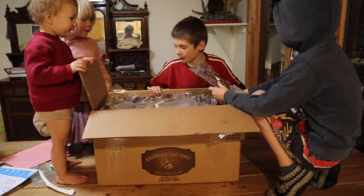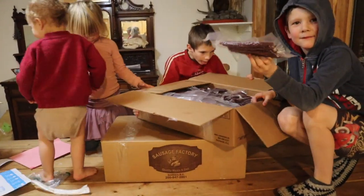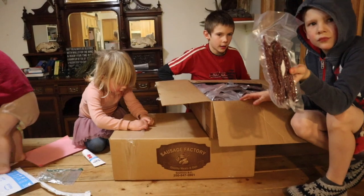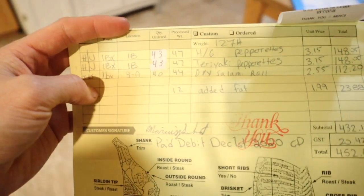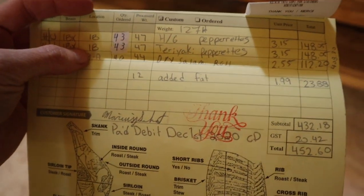To finish off our evening, Marius didn't come back with a deer, but he did end up popping into town and picking up our order from the sausage factory. Yeah, we brought in 127 pounds of bear meat that Marius had got this spring. It was just sitting in our freezer.